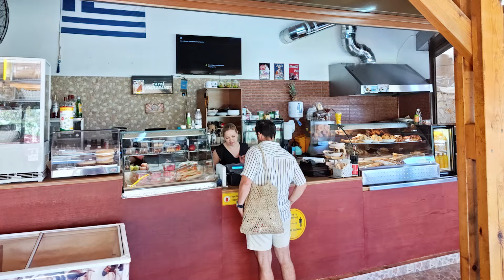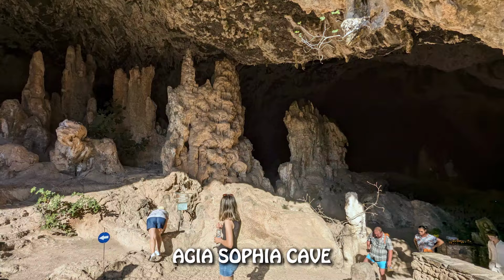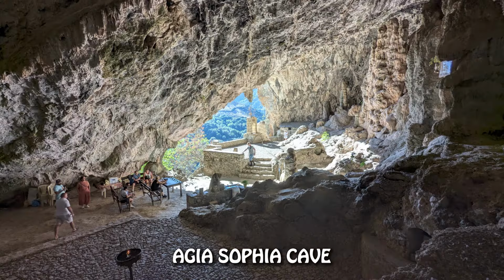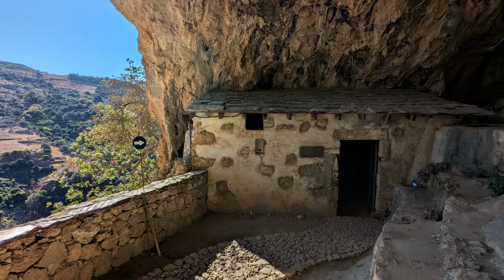And by the way, at this toilet/food break, if you walk for 5 minutes uphill, you'll reach this gorgeous cave of Hagia Sophia, which is a massive cave with amazing stalactites and stalagmites, which has been used as a religious place all the way since the Minoan era, so 4,000 years ago. Really, really cool place.